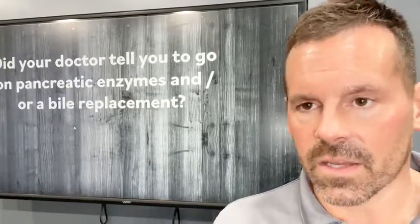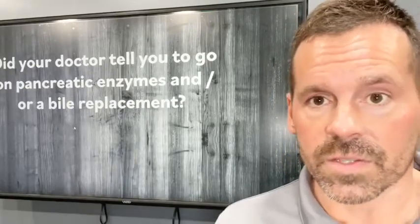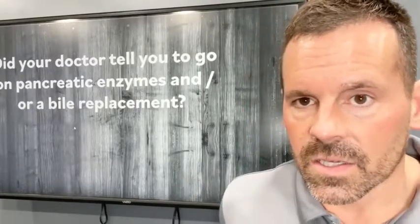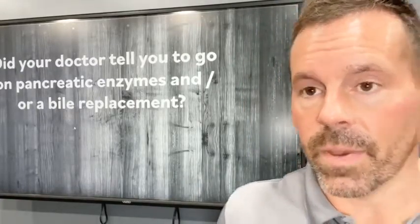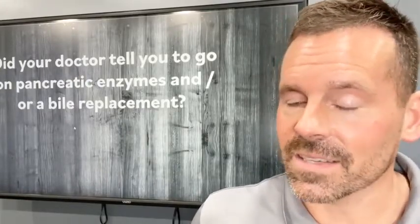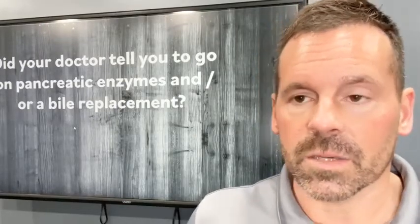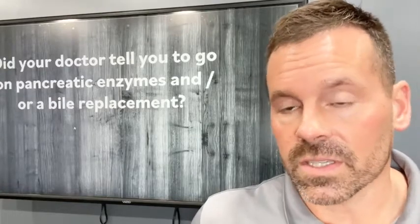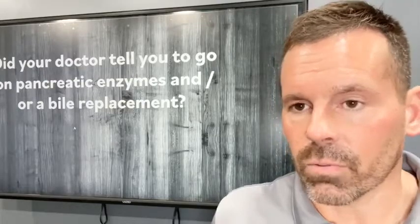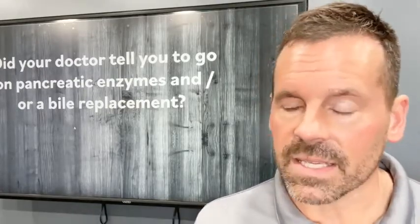Now, if you don't have a gallbladder, you definitely need to be on a bile acid replacement. Some people also need to be on a pancreatic enzyme as well. How do you know that? Well, you test. So what's a bile replacement? Basically it's ox bile, the bile that comes from an ox, and you take it with meals, because when you're having meals and there's fat, you need an increase in bile to help you break down and emulsify your fats. So that's one of the biggest things.